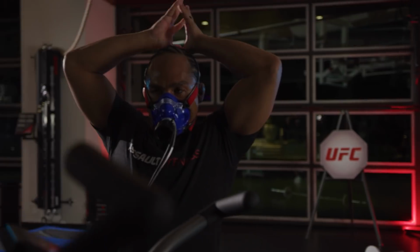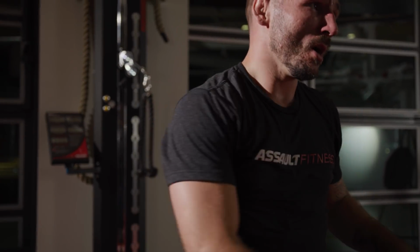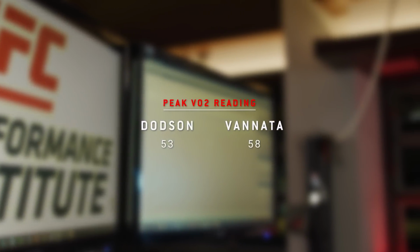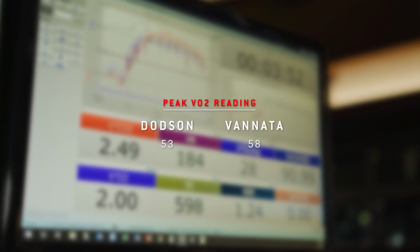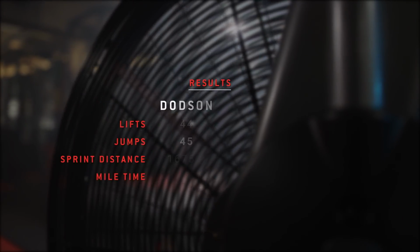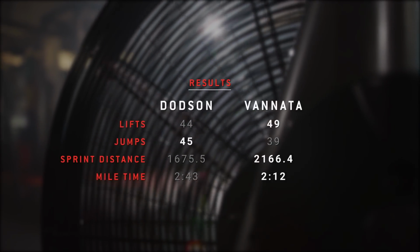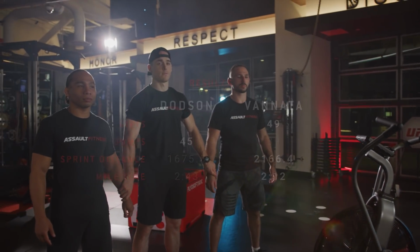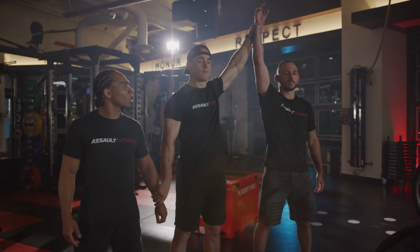So when we looked at the data at the end of the test, what we saw was that John Dodson got a VO2 max assessment of 53 and Lando got an assessment of 58. Obviously there's a difference between those two scores and that tends to show us that Lando had a higher aerobic capability. After 5 rounds and 1 fast mile, the scores are as follows. And the winner of our UFC Assault Fitness WOD Challenge is Lando Vannata.